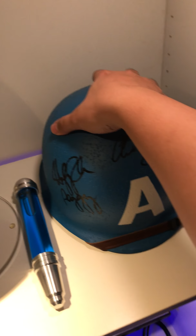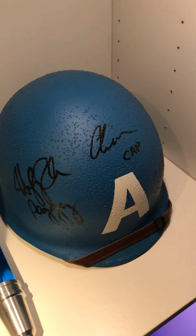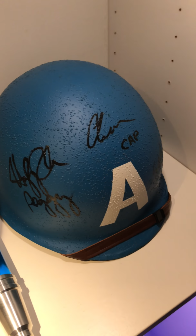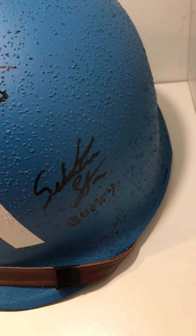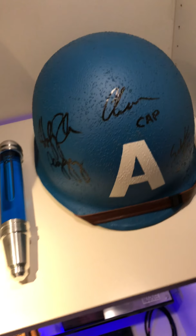And then next to it is the Captain America Steel Pot Helmet. This helmet is a replica of a World War II helmet, and it's actually signed by, well, Haley Atwell, Chris Evans, and Sebastian Stan. One of my favorite pieces in the collection. I'm a big fan of that movie.